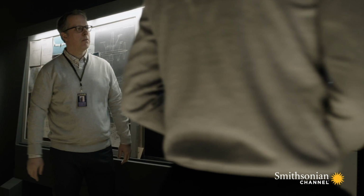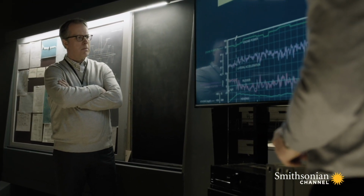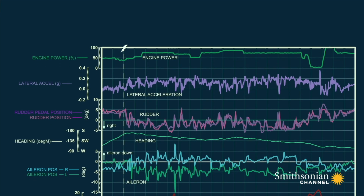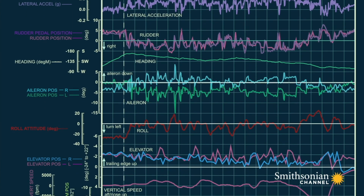Will the data recorder provide the answers they need to solve this case? Flight data recorders often add a level of detail that simply can't be gained from the witnesses themselves. And crucially, quite often the information that's gathered from a recording device offers a slightly different perspective to what we might get from personal recollections.